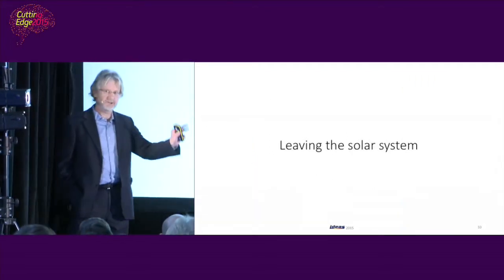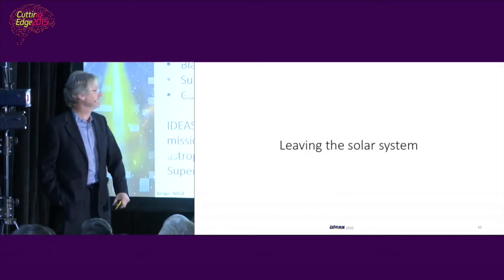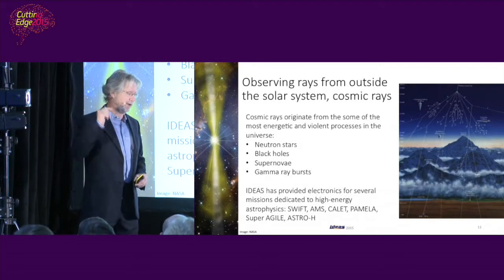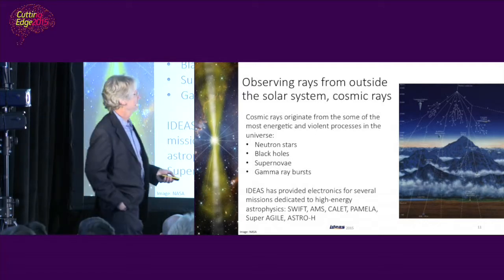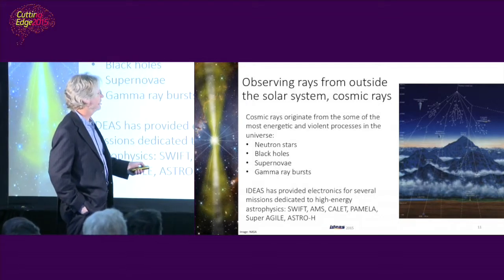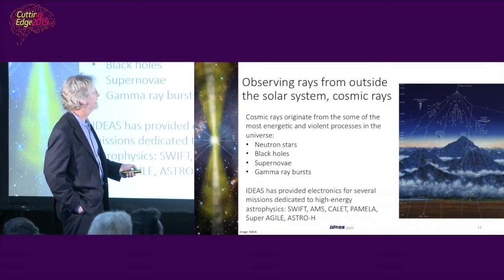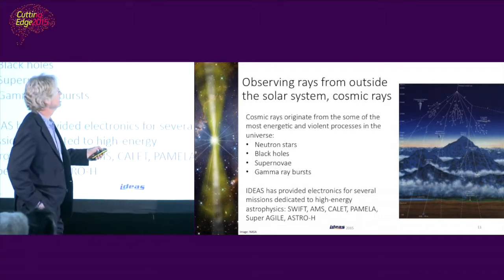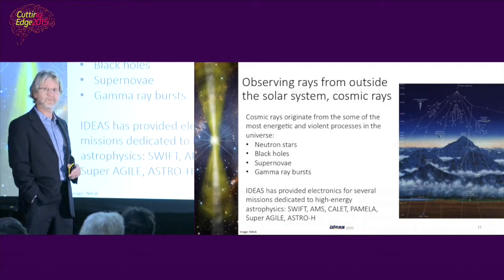Okay, so that's the solar system. Most of space is much further out, so we are also observing radiation from very far out. Cosmic rays, extremely high energies. That was started about 100 years ago with a discovery, of course, in Paris. They also tried with balloons. This is 1912, 1914. So actually, 100 years ago, they went up to 9,000 meters. That's not too bad.